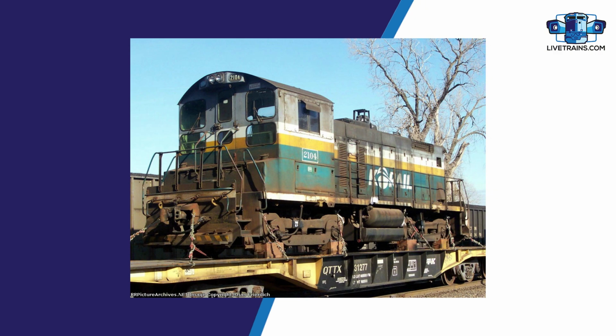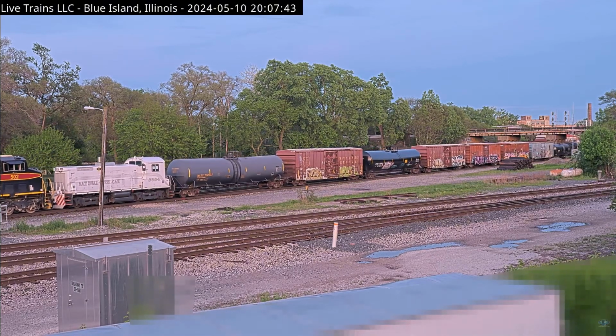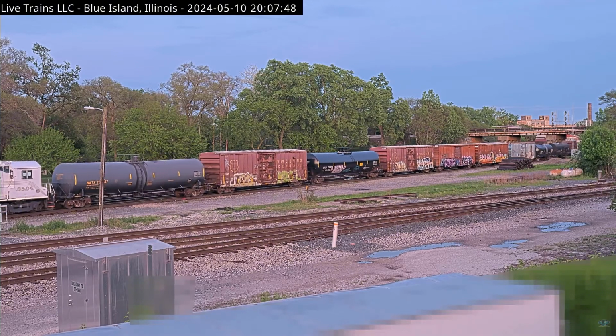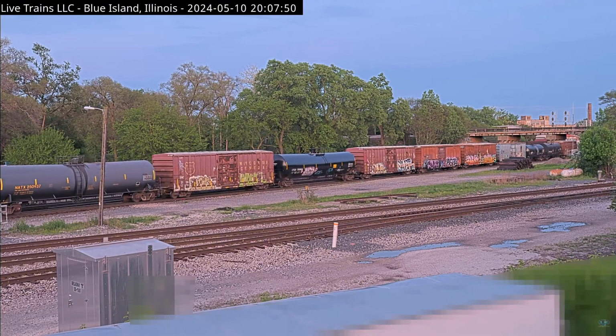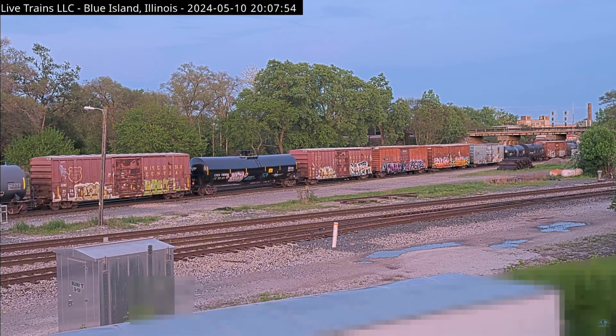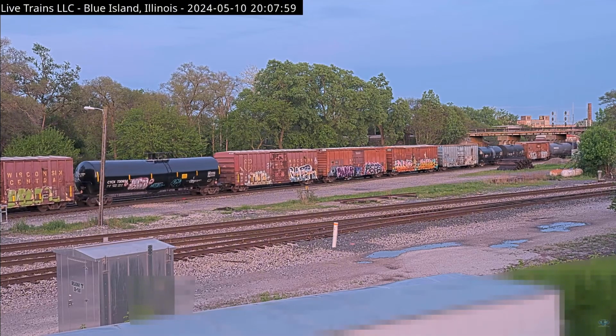This SW1001 locomotive was originally built for export in the 1970s to South Korea for Korean National Railway, now known as KORAIL. In 2005, they were retired and purchased by National Rail Equipment and brought back to the United States. National Steel Car purchased 3 former Korean SW1001 locomotives to replace their 68-year-old GE center cab switchers.